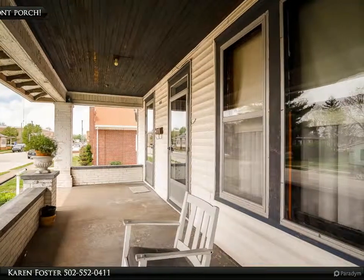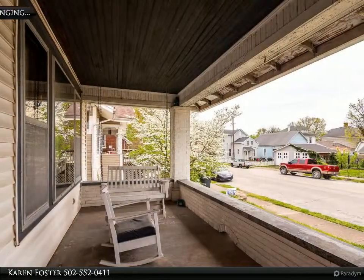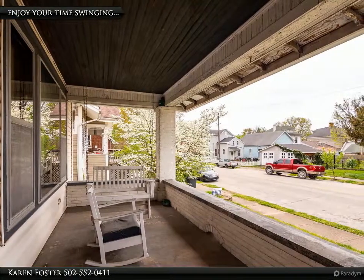Perfect front porch for just porch sitting. Enjoy your time swinging and watching people walk by.